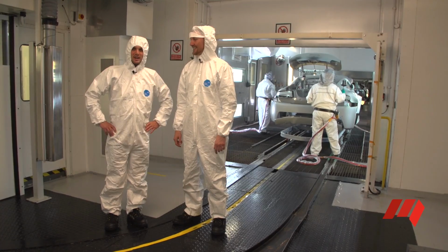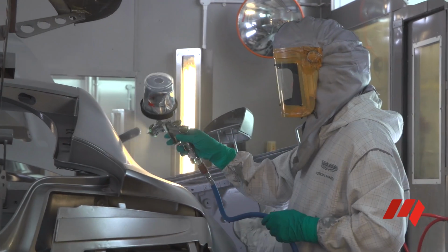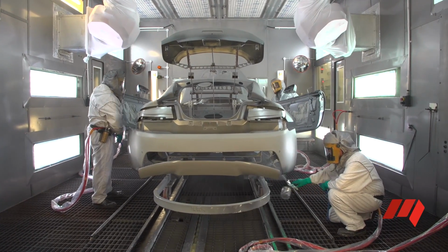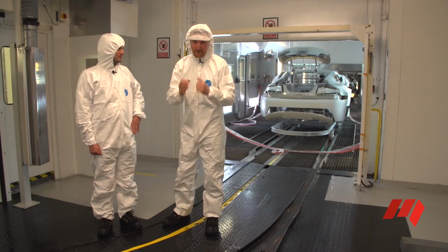I promise you we have not been cooking meth, but we are in one of the most crucial parts of the Aston Martin facility. We're in the paint shop, and as you can see, the guys are painting an Aston Martin right now. It takes between 50 and 70 hours on average. These guys take this very, very seriously.